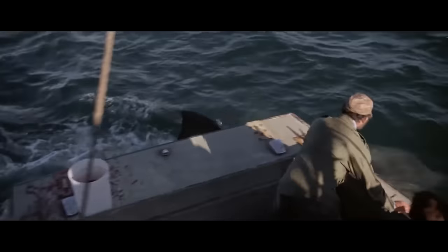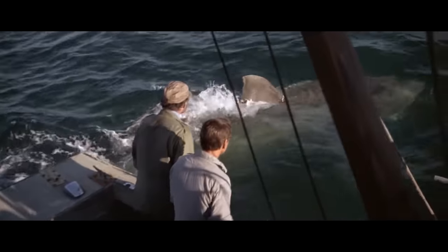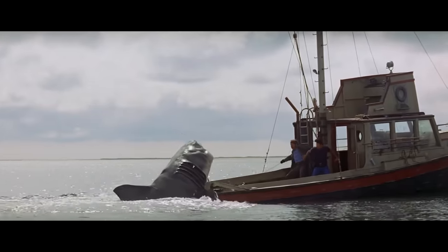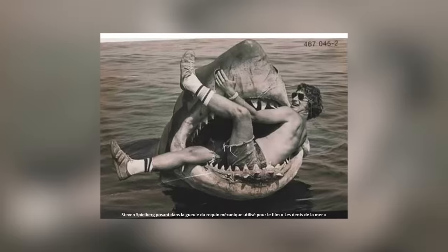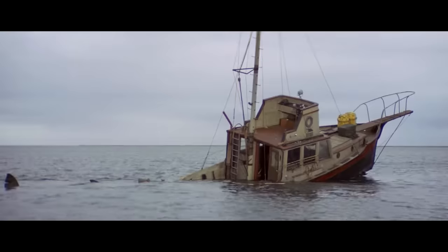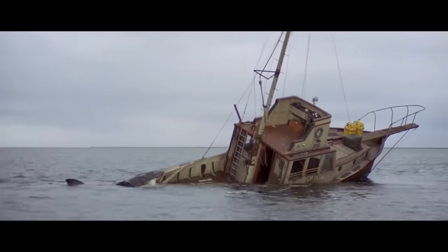Even Spielberg thinks that the movie would have made half the money had the shark worked. As we all know, the film went on to be a huge success, but at the time when the film was finished and before it came out, Spielberg thought that his career was over. The studio was reluctant to make the movie because they had no confidence in it.